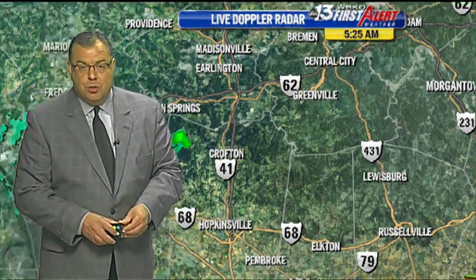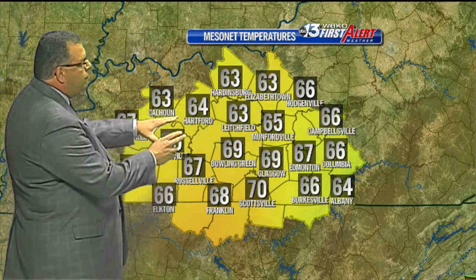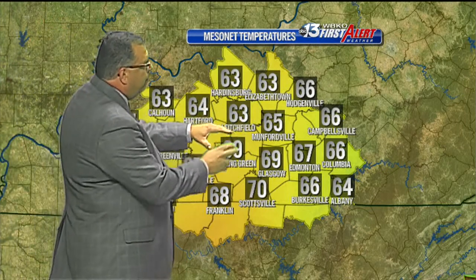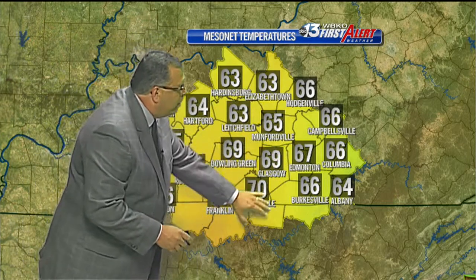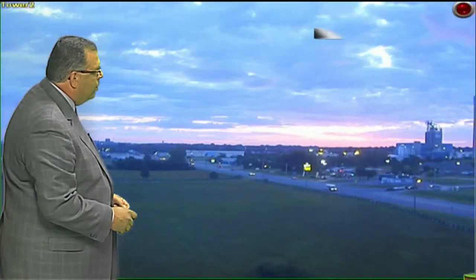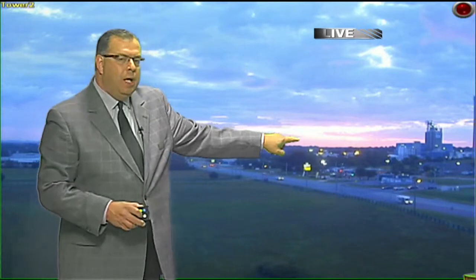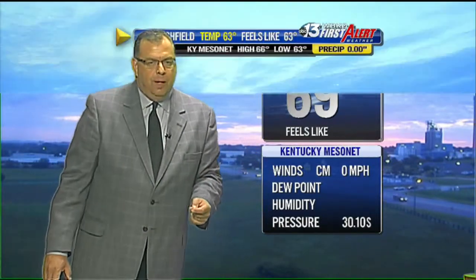Here's a look at some temperatures now, courtesy of the Kentucky Mesonet Network. Mainly low to mid 60s off to the north of us from, say, Hartford, Litchfield, Munfordville north. And then as you head further south, we have upper 60s right around 70 degrees like Scottsville there. Close to that here in Bowling Green and Glasgow at this hour. And we're getting a little bit of sun breaking through the overcast, but as I showed you on radar, north of town, or northeast of town, there's a little shower that's going on right now. 69 degrees currently. The wind's calm, and the barometer is holding steady at 30.10.